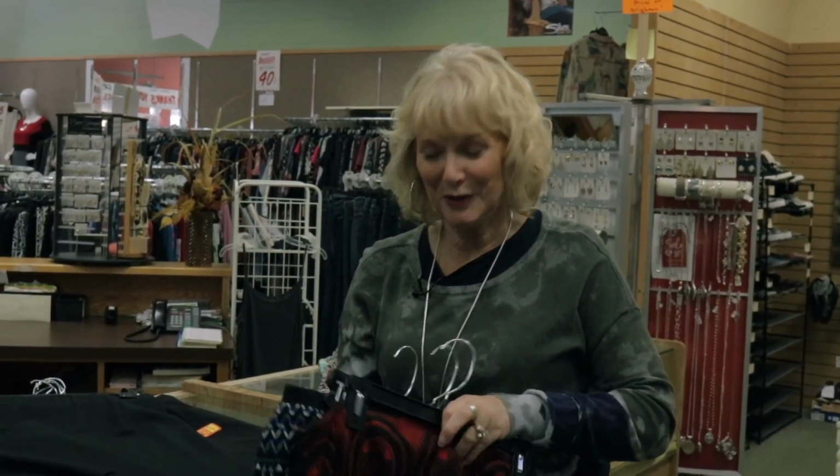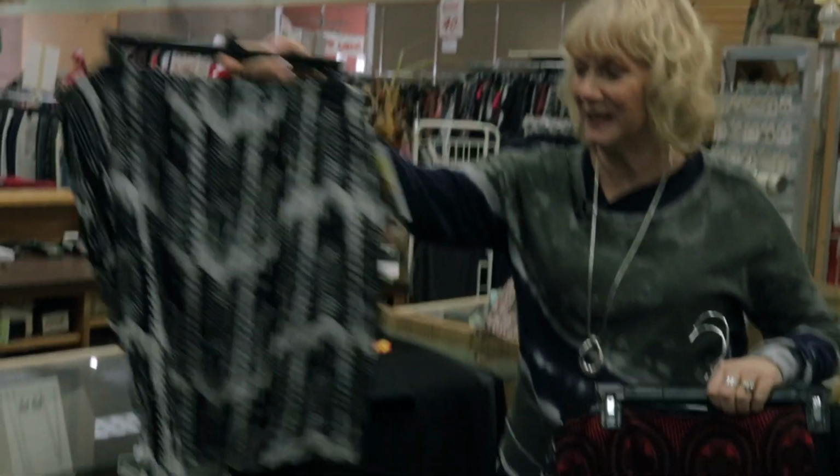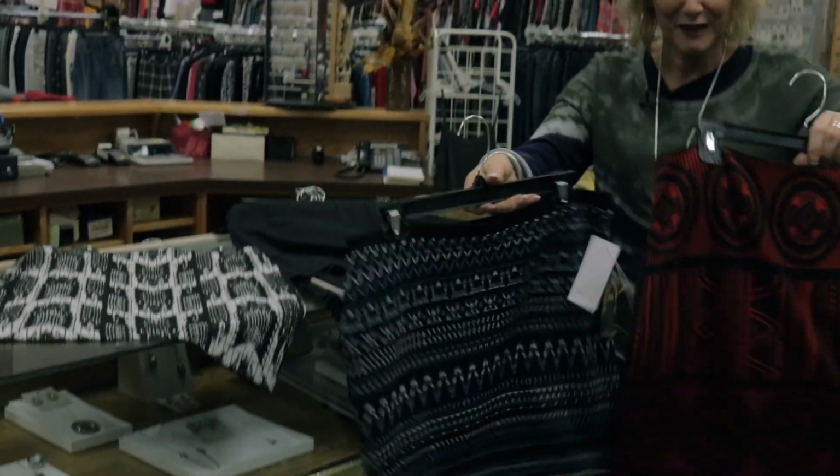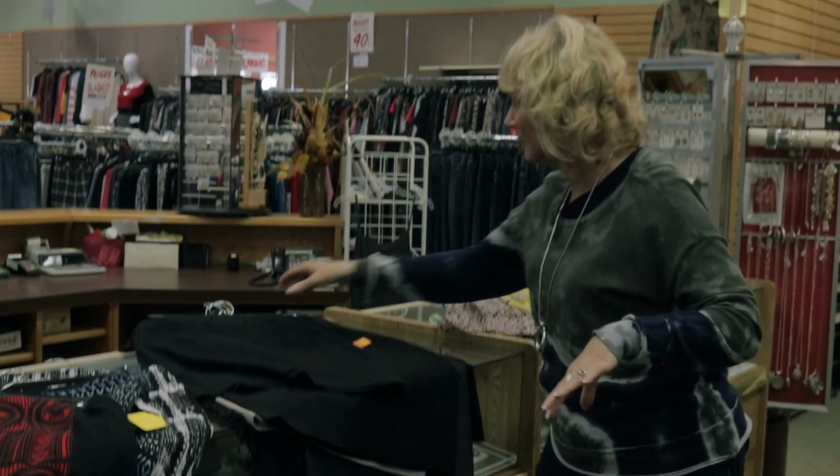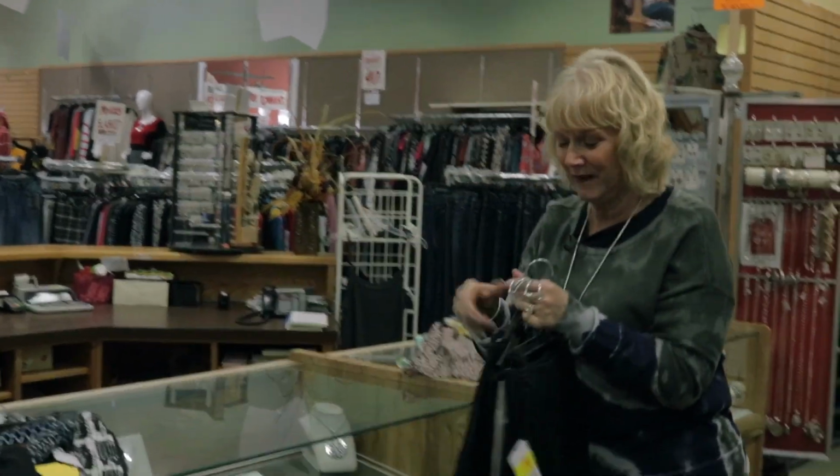And I was talking about skirts. We have some awesome skirts left in different prints. And you know, skirts are hard to find. So we have some wonderful skirts left. We're putting them all together. We couldn't believe how many wonderful skirts we have.